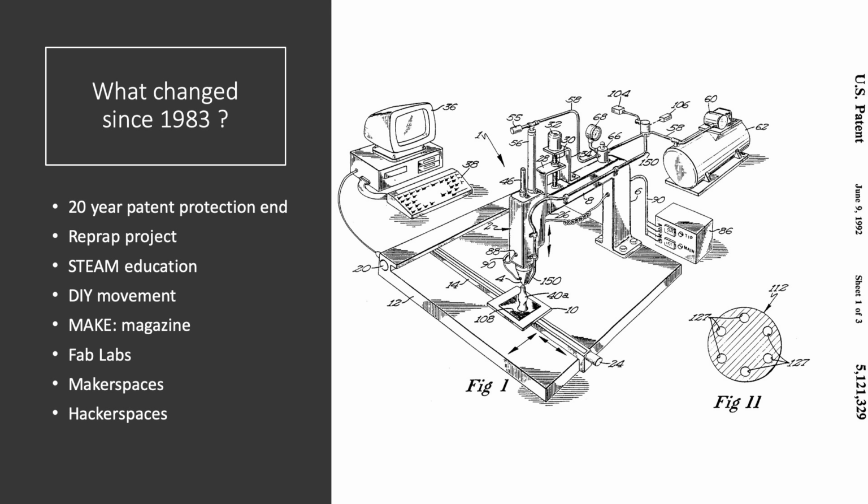But what has changed is that because this is a relatively old patent, in the mid-2000s, about 2005 or 2007, the patent expired. And so now 3D printing has entered the public domain. Since then, there's a guy who came up with the RepRap project, or a self-replicating 3D printer. So basically a 3D printer that you can use to print 3D printers. So you print your own printers.